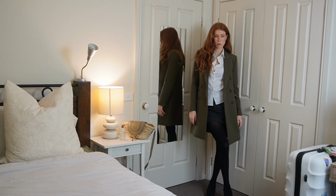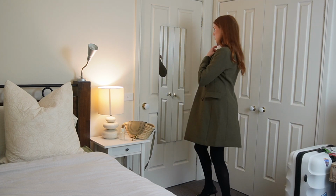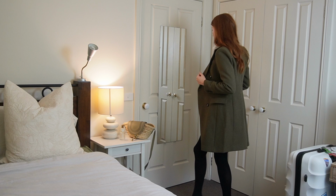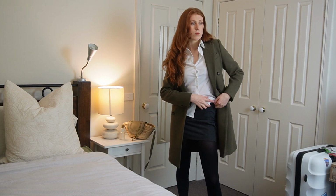I'm pretty sure it's from Mango. Otherwise it's from charcoal, and it's in the colour charcoal. So yeah, I'm also pairing it up with my little black kitten heels from Zara. Oh my god, a different brand, Lauren, well done. And I think that's really, really gorgeous.